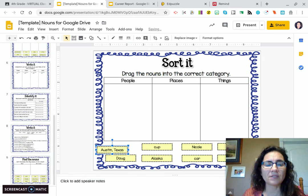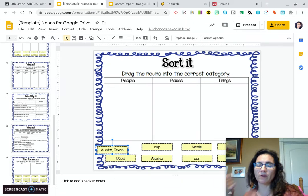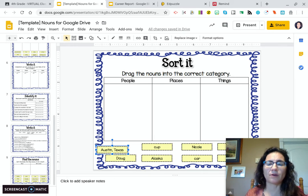So you're going to do that for all of these slides. Again, it is due at the end of the week. So maybe you do 1 slide a day, 2 slides a day, or maybe you want to do all of the nouns on one day and the career on another day. This is up to you how you want to do it.